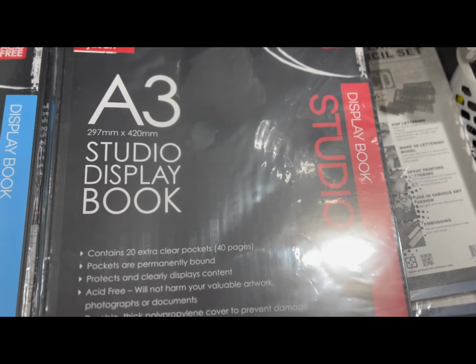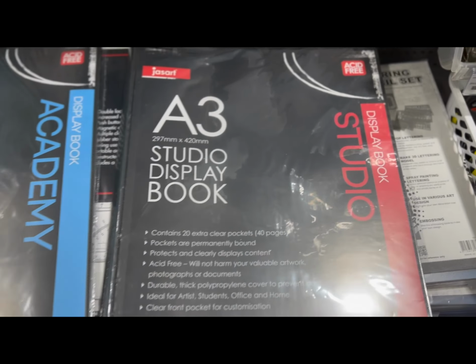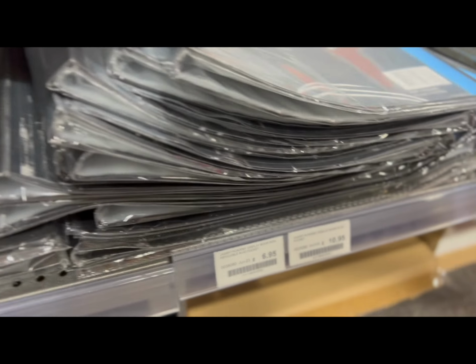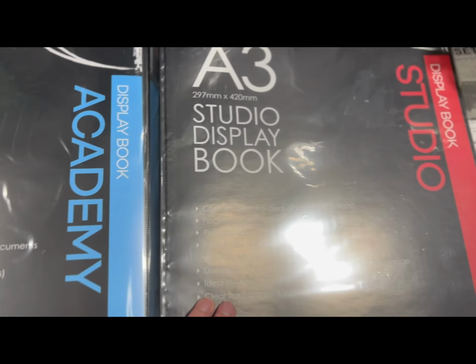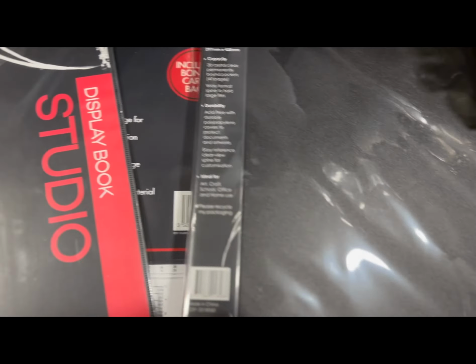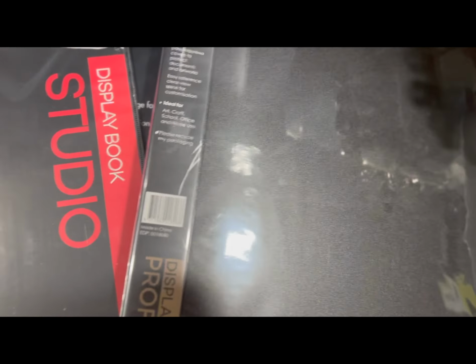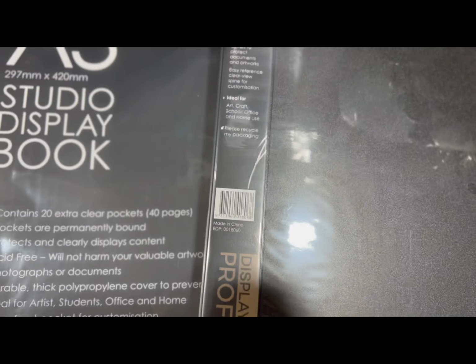Okay, but what's the difference between these, other than like a $6 price point? They're both A3, and they both have 40 slots. What is the difference? And then this is the same price as this one, but this one's studio and this one's professional. The only difference I can feel is a slight thickness difference between them all.